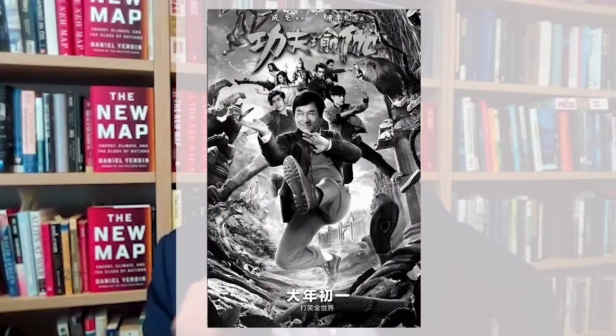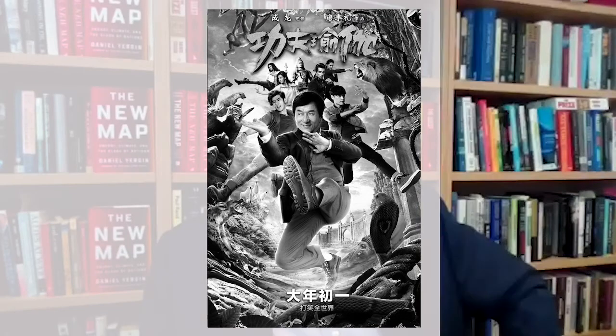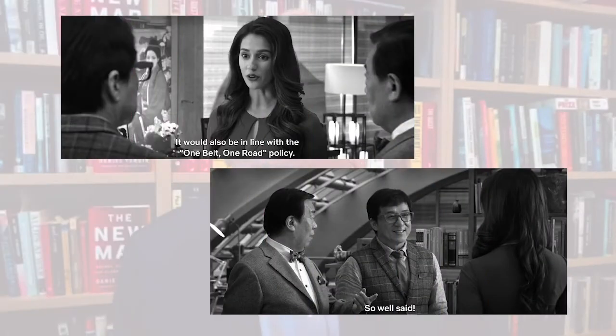And in that film festival, this movie was one of the starring attractions, which is a movie called Kung Fu Yoga. And it's about Chinese and Indian archaeologists who together discover, in their cooperation, a great treasure. And Jackie Chan is the professor in it. And the line, it says there, they said, it's so great, our cooperation. And the lady archaeologist from India says, it would also be in line with the One Belt, One Road policy. And I think it's Jackie Chan says, so well said. So it's a way to demonstrate that the Belt and Road has many dimensions, and it's something that's a very important feature of what's happening in global politics.